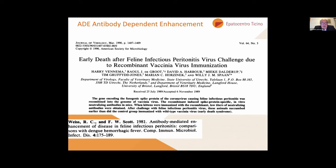And there is some data. I show you here two papers that show that a vaccine using a recombinant vaccinia virus expressing feline infectious peritonitis virus sequences, given to kittens, increases or enhances their pathogenesis or their disease after inoculation with the live virus. This has been shown in this paper in the Journal of Virology in '89.